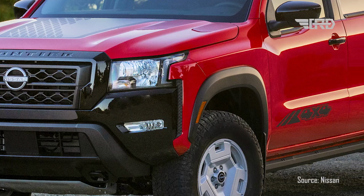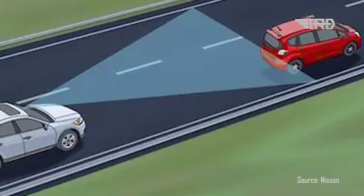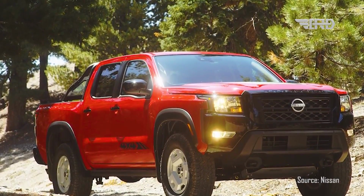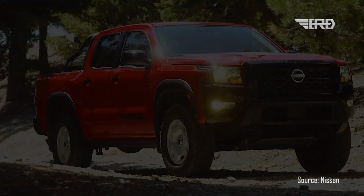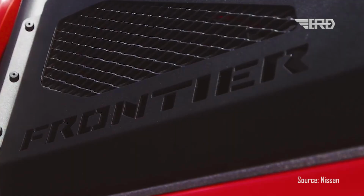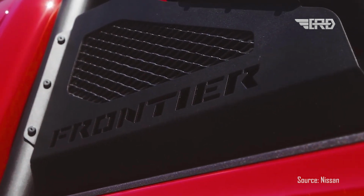Safety is a focus, with intelligent forward collision warning and automatic emergency braking with pedestrian detection now standard in all grades. The 2024 Nissan Frontier, including the Hardbody Edition and SL grade, starts at $29,000.